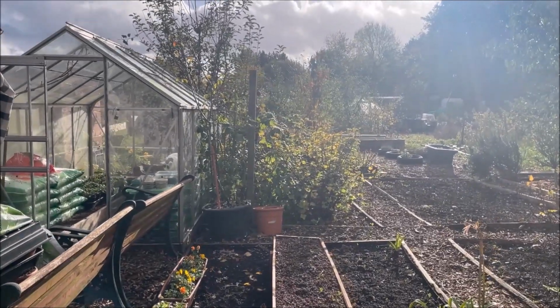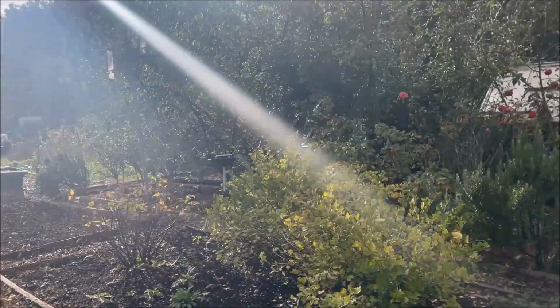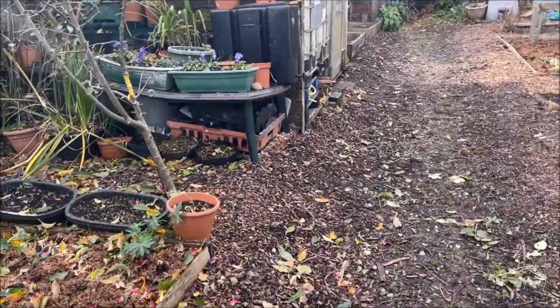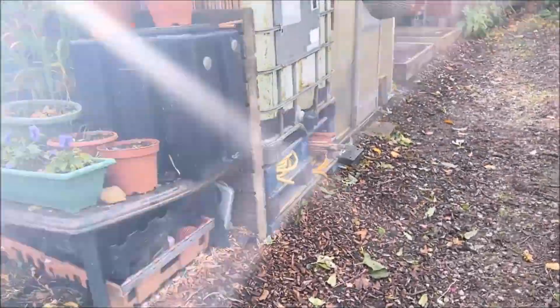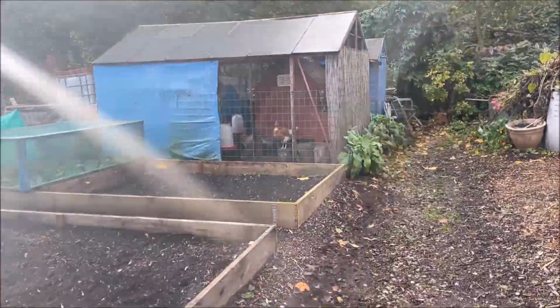Well, I want to do that bed there, but I think what I might do is just top dress the rhubarb down the back of the plot. All these leaves need scooping up as well. That's another job I need to do. There, my girls.